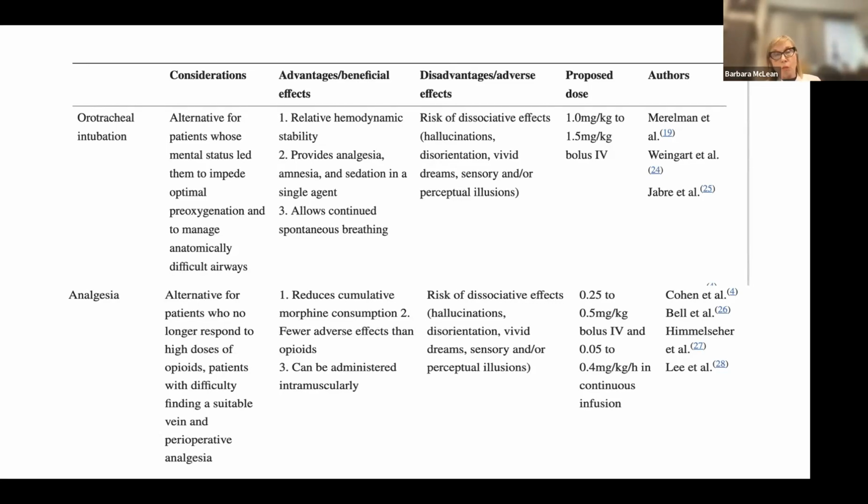That means ketamine is the wrong agent for the patient, and we've got to go to something else. We've got to go to Precedex and Propofol or benzodiazepine. But ketamine, if my patient is acting agitated, is typically not the right agent for that patient.